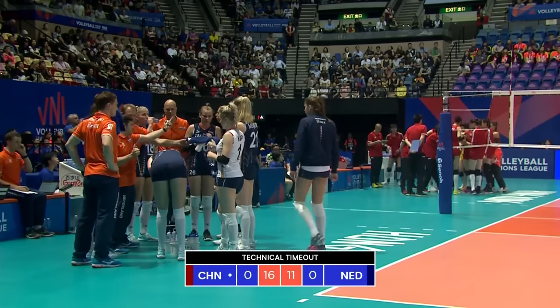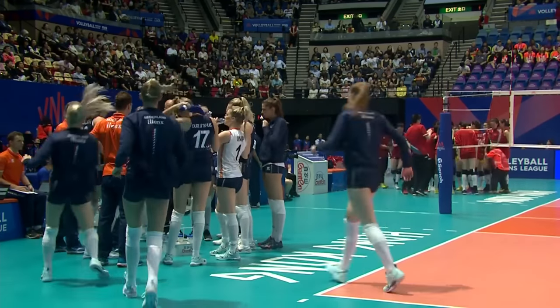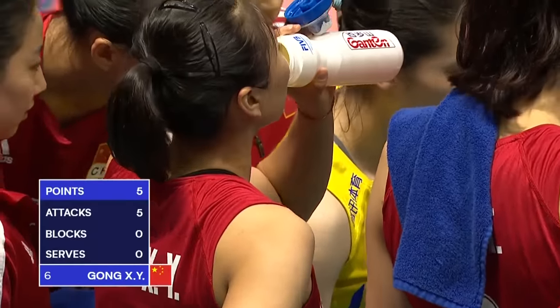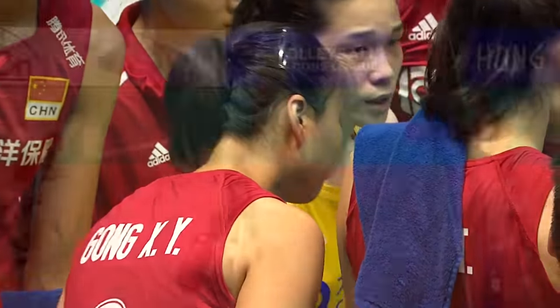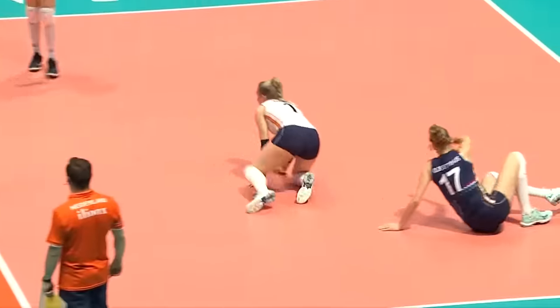The speed that was on the ball, the control and the accuracy. As you say, Simon, they just hunt out the space. It's like they've got four pairs of eyes. They see absolutely everything. Yeah, great work. And it's not just the fact that that shot scored a point. It's the fact now that the Dutch middle blocker is going to have to keep thinking, where's the next attack coming from? Too much to think about.